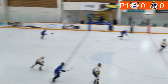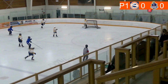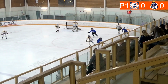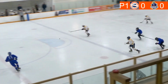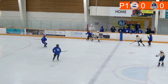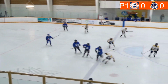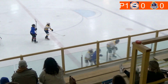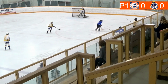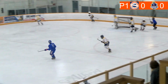8 minutes left in your first period. Both teams full strength. Puck in the Knight zone. They move it off the boards to the near side. Going into the Pro zone on the far side. Now it comes up. Jammed around to the near corner. 94 takes that for Knights.